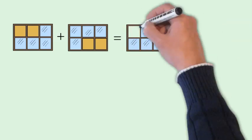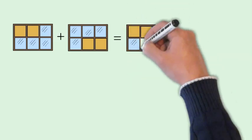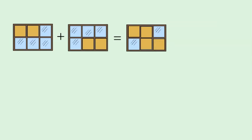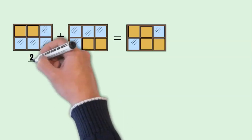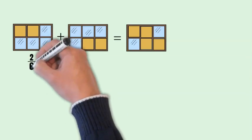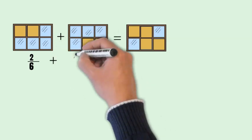Now we painted 4, right? So first we paint 2, then we paint another 2. Totally we paint 4 out of the 6. First it was 2 out of the 6, and then we also painted another 2 out of 6.